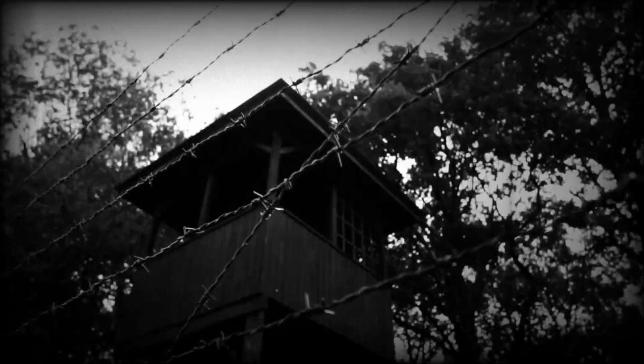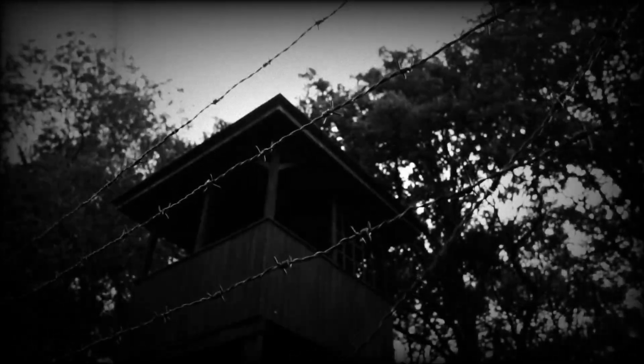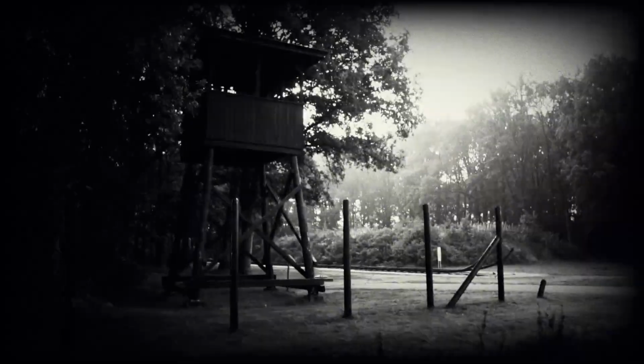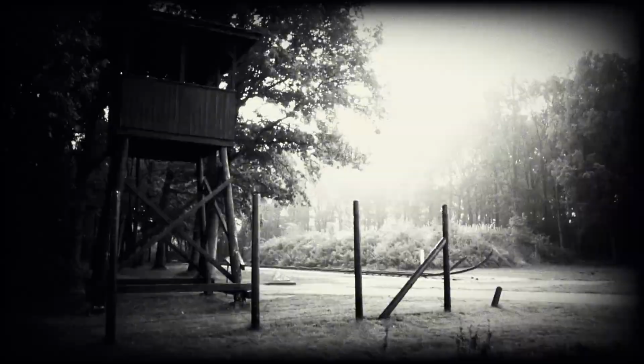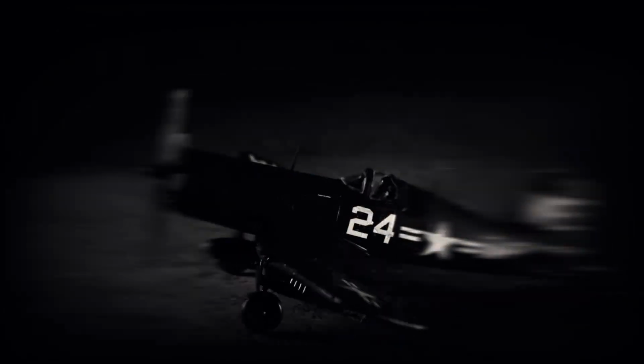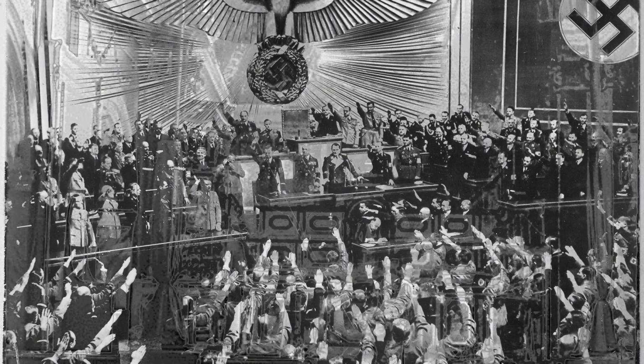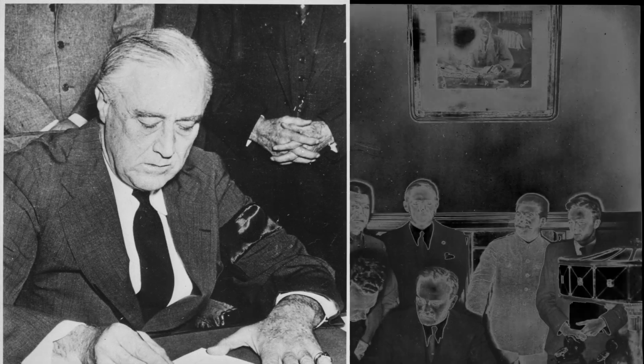World War II, which spanned from 1939 to 1945, was one of the most devastating and transformative conflicts in human history. It was a global war involving the majority of the world's nations, divided into two major alliances. The Axis powers, primarily composed of Germany, Italy, and Japan, and the Allies, led by the United States, the Soviet Union, and the United Kingdom, among others.